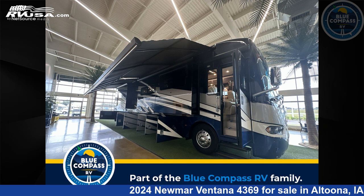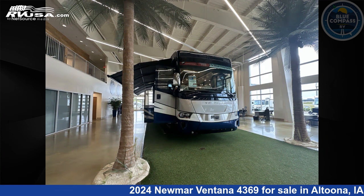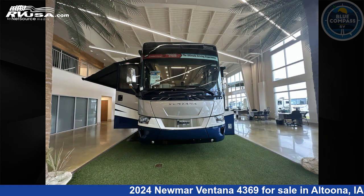This 2024 Newmar Ventana 4369 is a Class A RV. It is located in Altoona, Iowa, 50009 and is offered for sale by Blue Compass RV Des Moines.